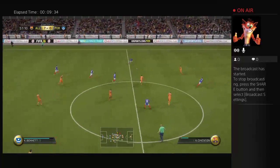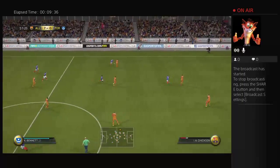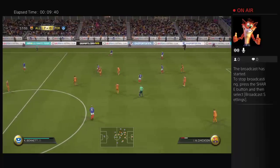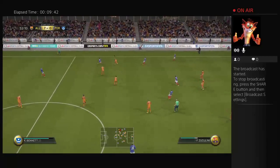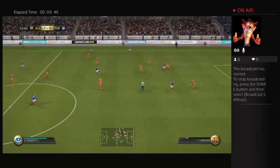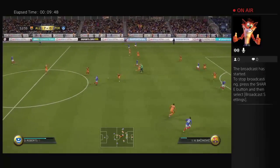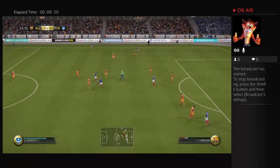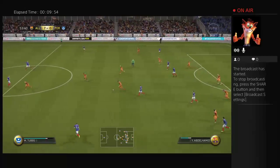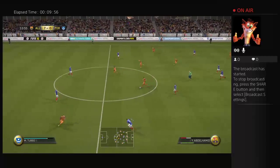Roberts. Here's Bennett. Burgess. Come on, guys, get that ball. Here's Roberts. Oh, well done. Possession given away once more.